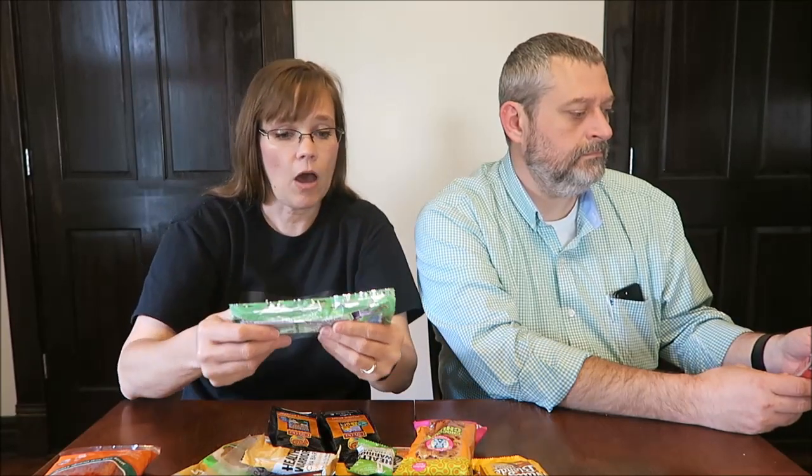Kazoozles. These are strawberry watermelon. They look like the ropes. They look like Sweetheart's ropes. Yeah. But these are different. I have not seen these around here. So that's odd too, that there's a Wonka that we wouldn't get around here. It says they're ropes. Cool, I can't wait to try them.